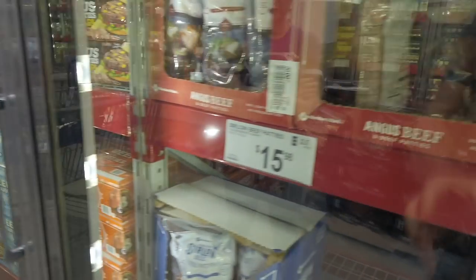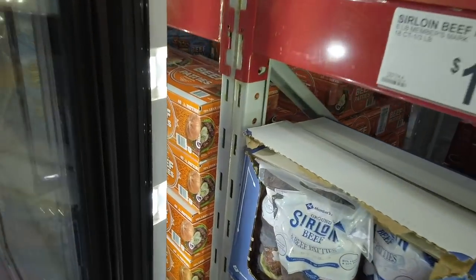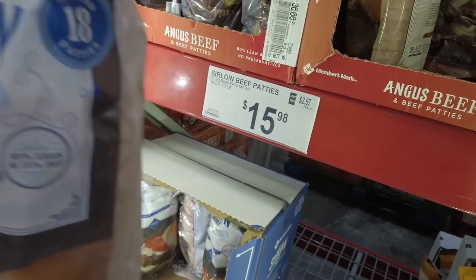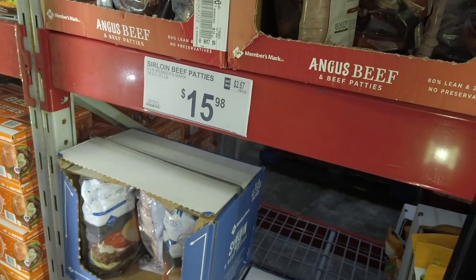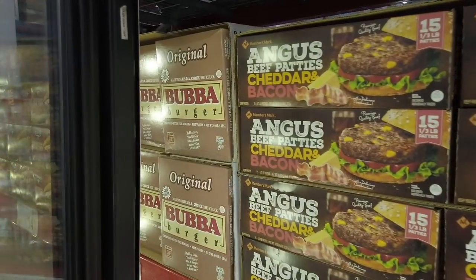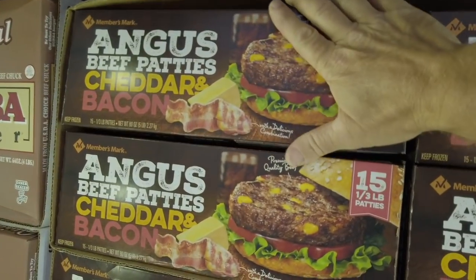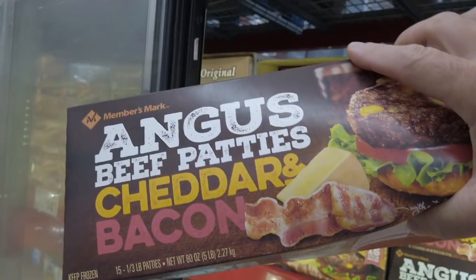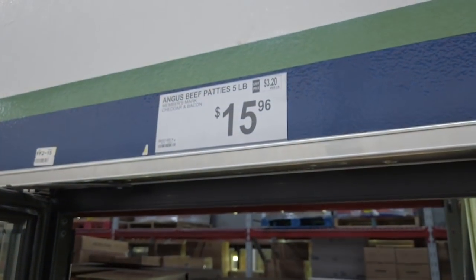Okay, so we're going to get them some burgers. We're going to get a bag of these sirloin beef patties. These are $16, so it's less than a dollar a burger. And then Chris from Keto Chow said these things are really good, especially when you put them on the smoker. So you get 15 burgers with cheddar and bacon, and it's $16.